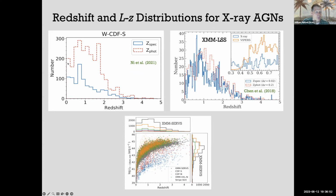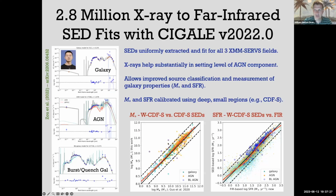Okay, here are the current redshift and luminosity-redshift distributions for the X-ray AGNs. You can see that we have large numbers of sources out to redshifts of about 2 or so. And then we have this tail extending out to redshifts of about 4 and perhaps even beyond. And then down here is luminosity versus redshift, and our sources sort of fill up that part of the diagram. Again, you can see our sources are the gray colored ones. We have very large numbers of sources compared to any of the past surveys, like Stripe 82X and so on.